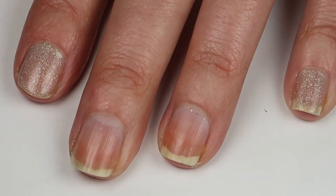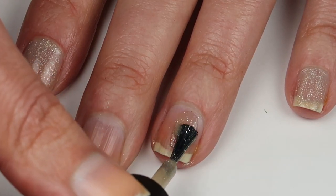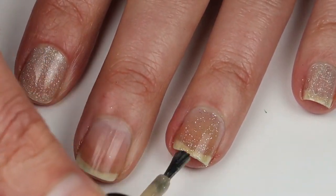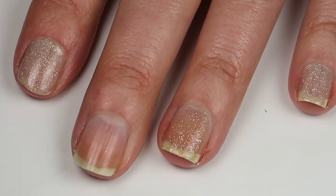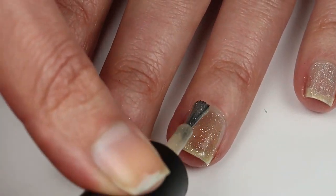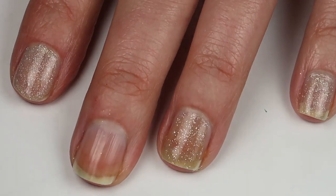So next up, we're going to be putting on Zoya Godiva. And as I mentioned, Godiva is a pixie dust, so it's going to dry in a matte textured finish. But it does look very similar to Brighton on the nail in the sense that it has those nice glittery shimmers to it in that sandy base.